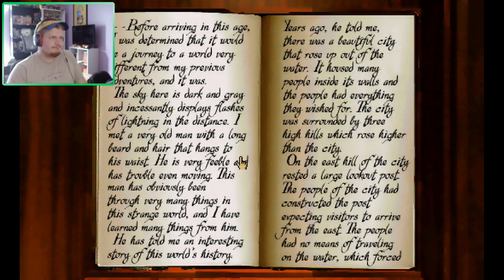More notes. Before arriving in this age, I was determined that it would be a journey to a world very different from my previous adventures, and it was. The sky here is dark and gray, and incessantly displays flashes of lightning in the distance. I met a very old man with a long beard that hangs to his waist. He is very feeble, and has trouble even moving. This man has obviously been through very many things in this strange world, and I've learned many things from him. He's told me an interesting story of this world's history.